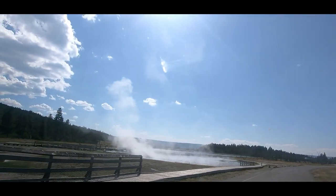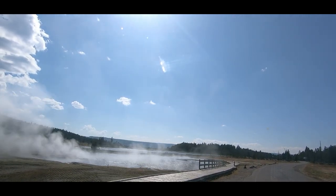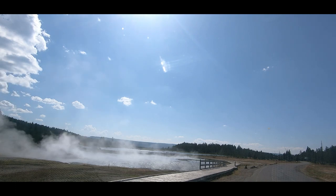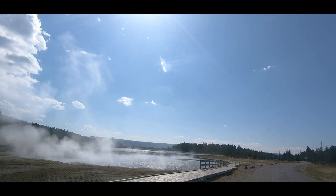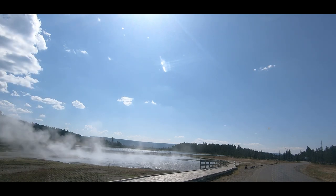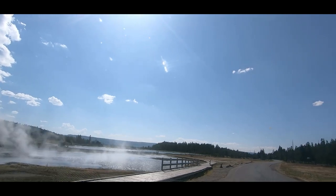This is Fire Hole Lake. You can see a little bitty geyser right there blowing up. He was saying that unfortunately this one doesn't get as much attention because the bacteria is actually brown, so it's not as pretty as the reds and the blues of the other ones. But as you can see, I count 6 people here. That might be a reason to come.